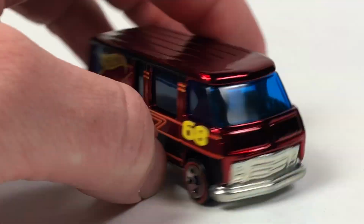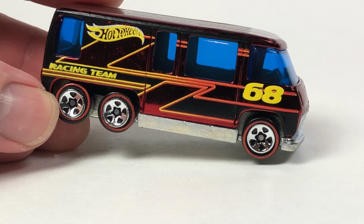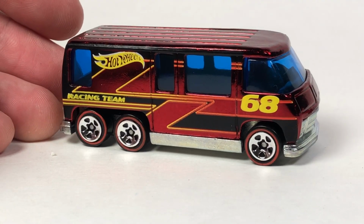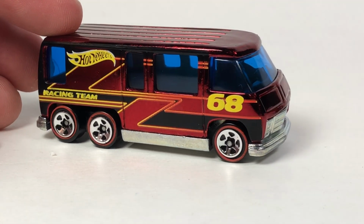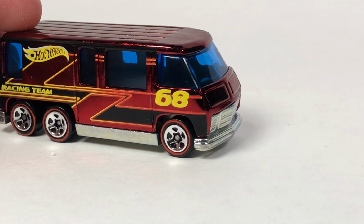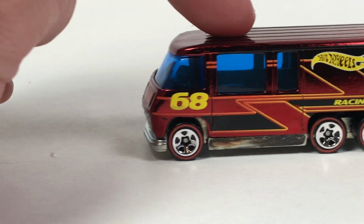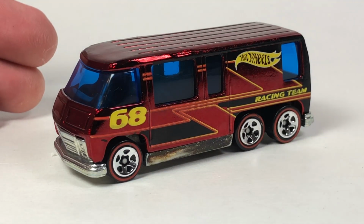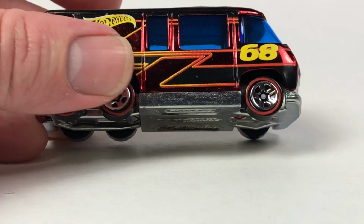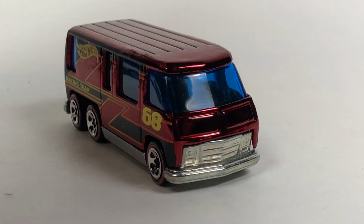Spectraflame red, blue windows, Hot Wheels Racing Team sort of graphic on the side, redline wheels. Actually, all of them. The red lines weren't really printed on there very well. A little crooked. So this is an interesting piece. Glad to add it to the collection. Glad to check it off my GMC Motorhome list. So I think that's pretty neat. So I'm going to add that to the collection.